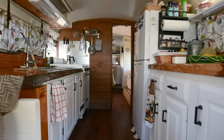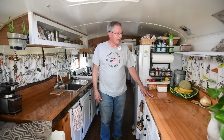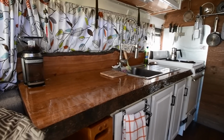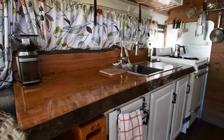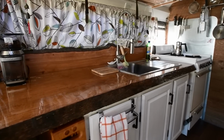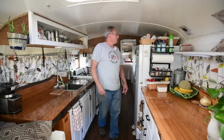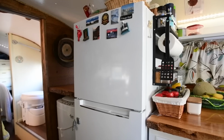This is the kitchen area. The live edge wood is something that Karen wanted to do. I like it a lot. This is actually ash and this is black oak. I like the part of the backsplashes where we use the other part of this on the back. It's real functional. This thing here is magnetic, attaches to the refrigerator. Refrigerator is just 10 cubic foot.